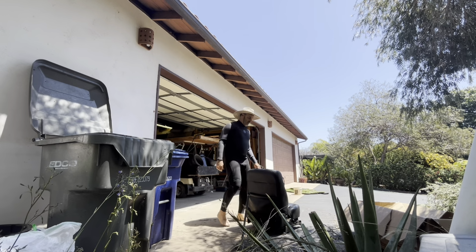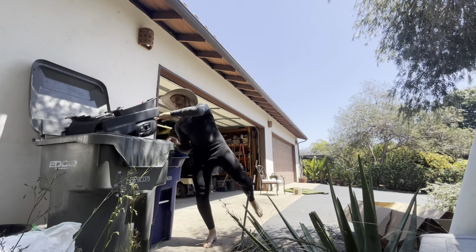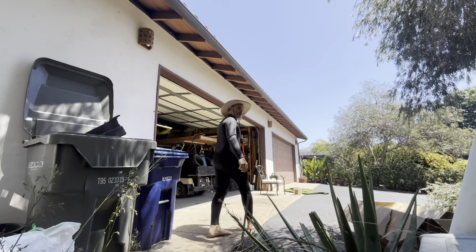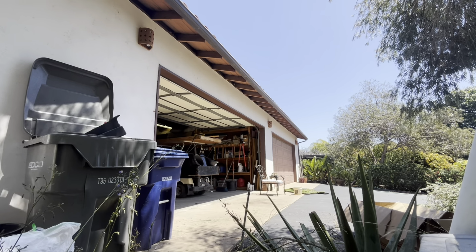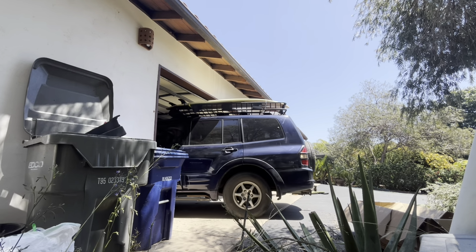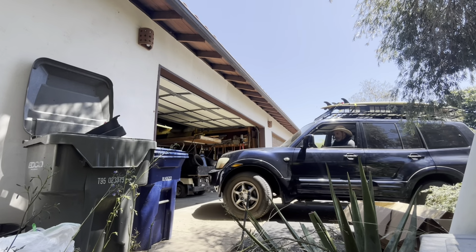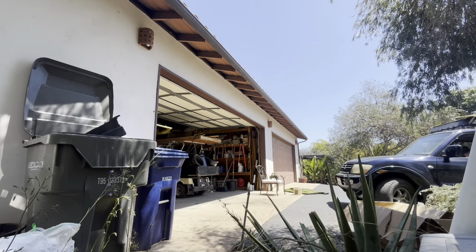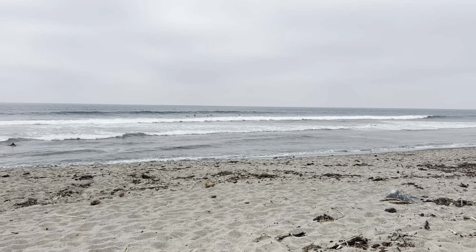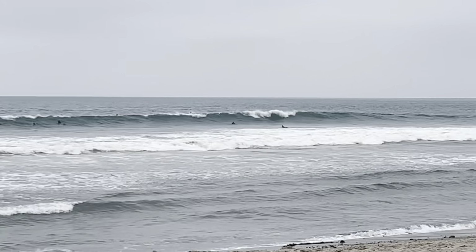All right, there are only two more things to do here. One is this. Two, get in the ocean. Good as new, baby. It's a Mitsubishi Montero. Yeah, look at that left. I'm gonna go hang out over there.